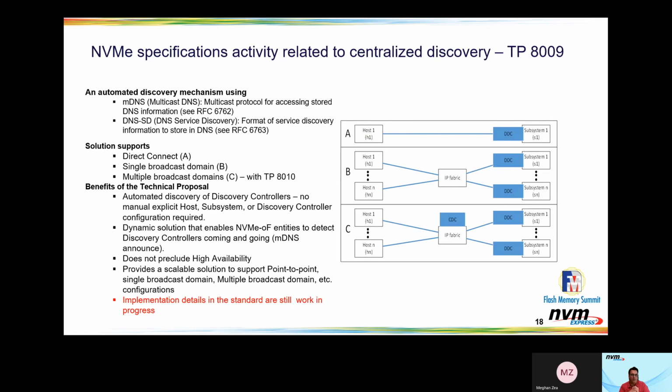And basically, whether it's the DDC, which is the direct discovery controller, whether a host is trying to discover a direct discovery controller, which is embedded in the NVMe-oF storage device, they can do that, or they can even use this mechanism to discover all the DDCs in a single broadcast domain, without having the need of a CDC, which is a centralized discovery controller. And then, of course, they can discover the centralized discovery controller in a multiple broadcast domain use case, where the fabric is much, much bigger.